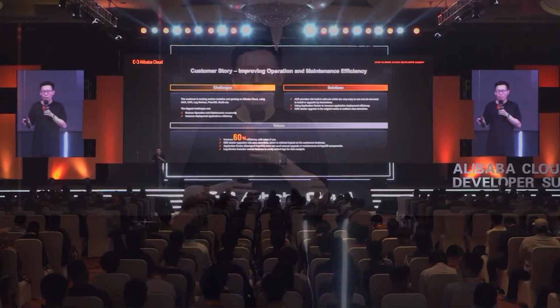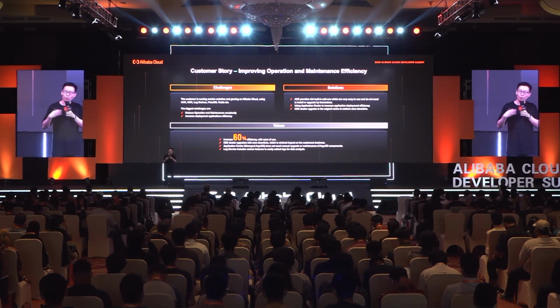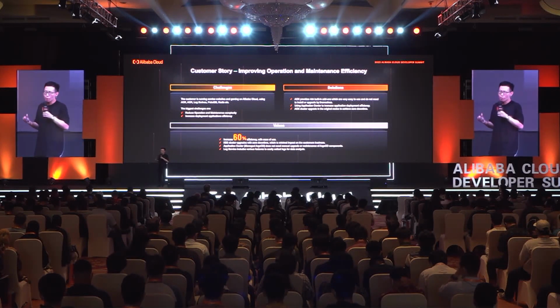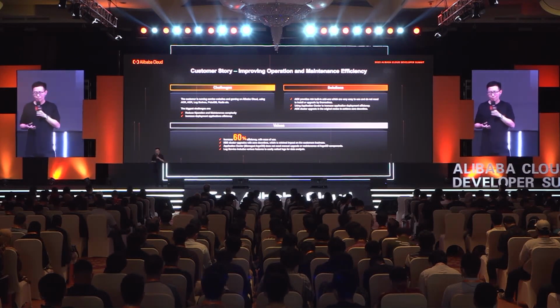Here's one of the customer examples that I want to show. It is a Japanese comic, animation, and gaming customer. So they used to have a lot of different environments and also complex operations on different technology stacks. By leveraging Alibaba Cloud's cloud-native technology and also the serverless, they were able to achieve greater performance and also, of course, greater operation efficiencies of up to 60%.